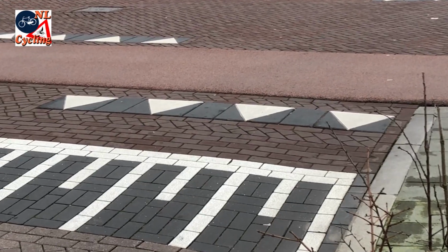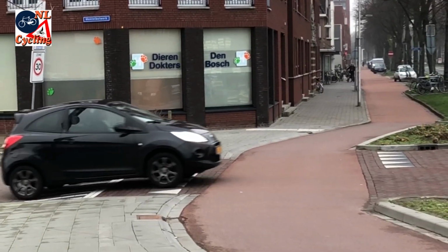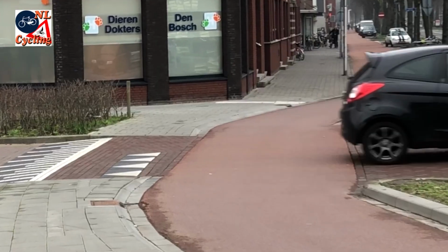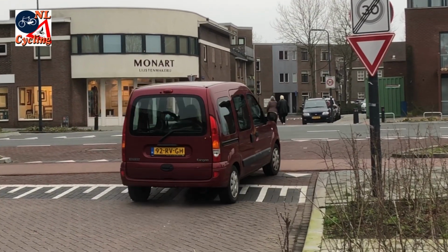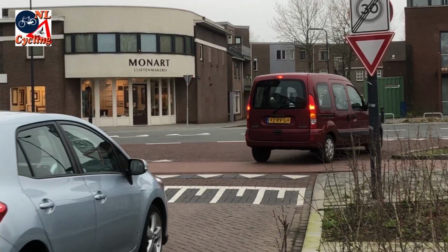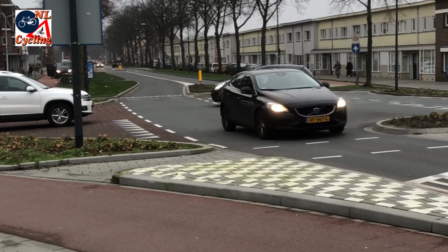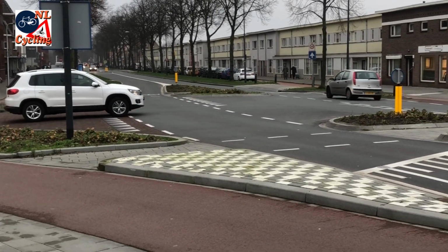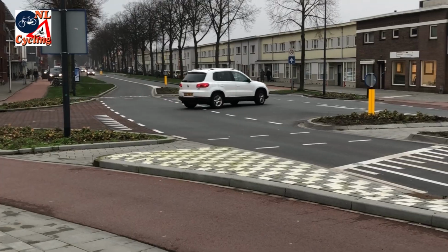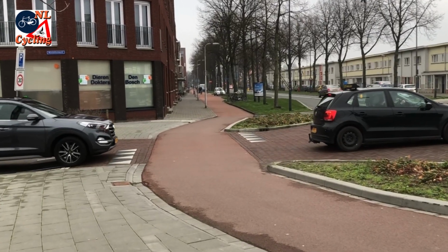Combined with these so-called shark's teeth on the surface. The surface of the cycleway continues over the crossing, a further indication that drivers must yield to people cycling. After a driver has dealt with cycling, they can safely interact with other drivers on the intersection itself, without being in the way. Drivers keep the cycleway free, always.